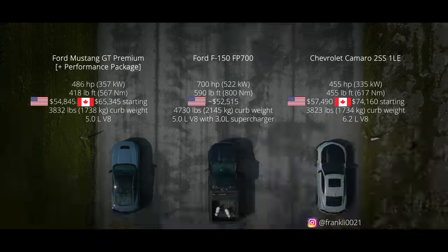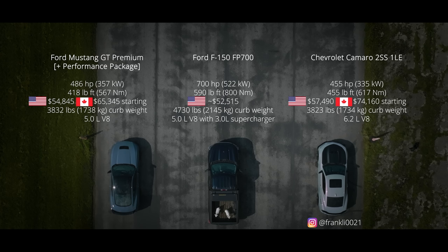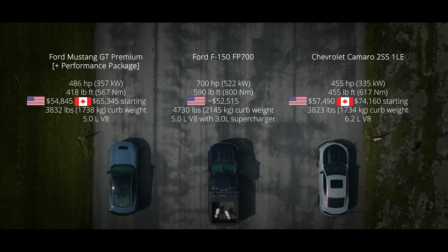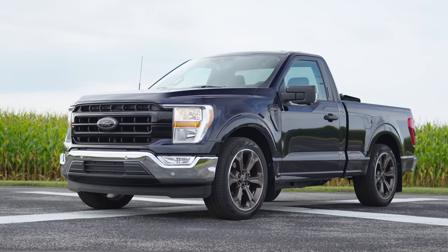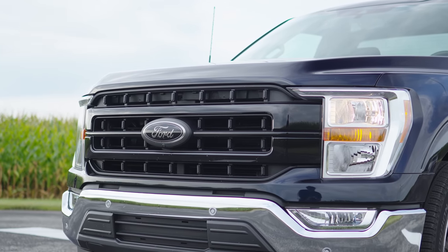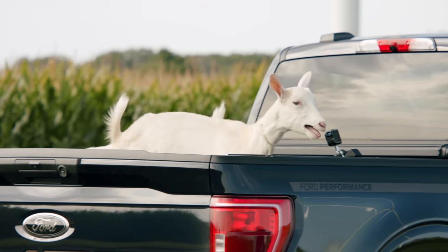Okay, wait, what is actually going on here? The answer is a bunch of rear-wheel drive V8 madness. The brand new performance-packaged Mustang GT now claims 486 horsepower to the crank. And the tried and tested Camaro SS1 LE has a lesser 455 horsepower. And yeah, that is no normal F-150. It has the new supercharged option from Ford that cranks your V8 F-150 to 700 horsepower. That is Raptor R level. And today, with Cowboy Karston behind the wheel, it means business.